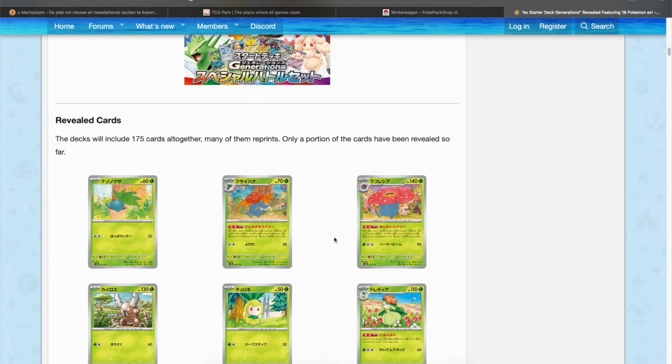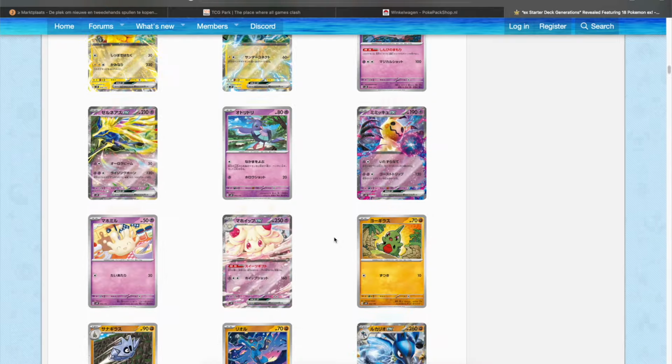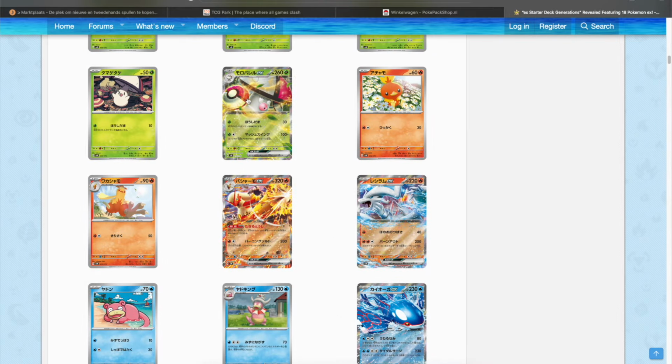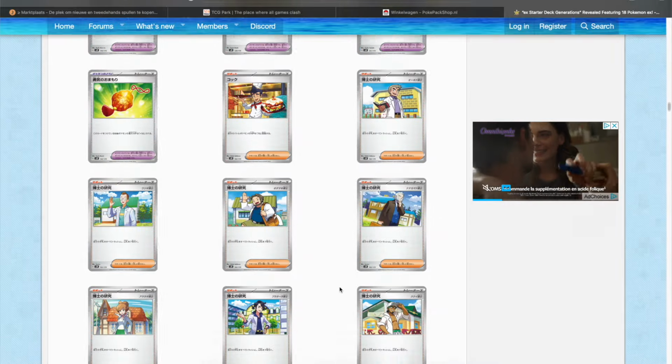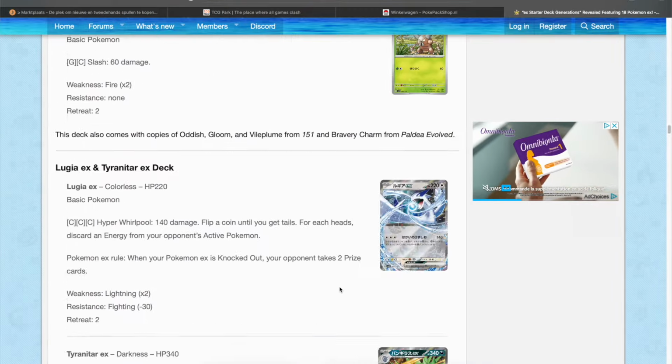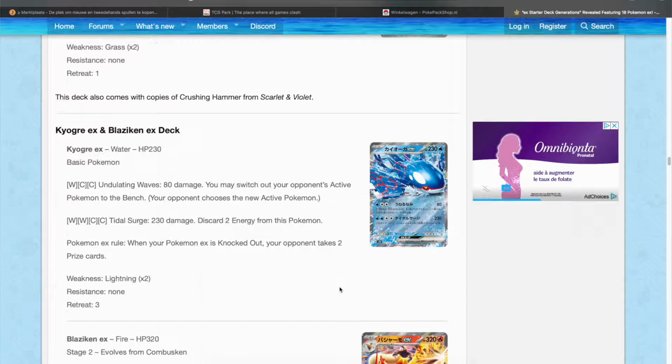First of all, we have a lot of cards here with all the EXs from those Pokemon separately. So like Amoonguss, Blaziken, Kyogre, Tapu Koko, whatever. All of these EXs are in here, and some more information on them too.